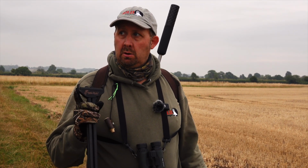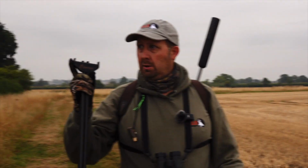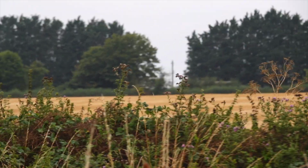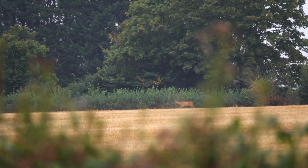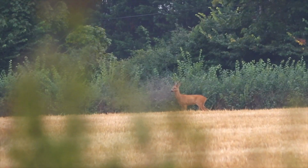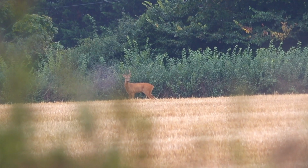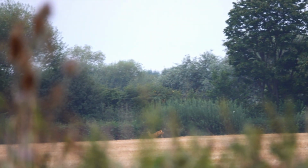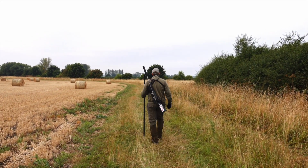As I'm talking now, I've got a buck coming down the boundary edge over to my right that I can see. Yeah, that's another buck over there coming down along the road edge. So there's a few bucks about. I've seen 7 deer so far. Definitely don't think the rut's on. I think I've missed that.